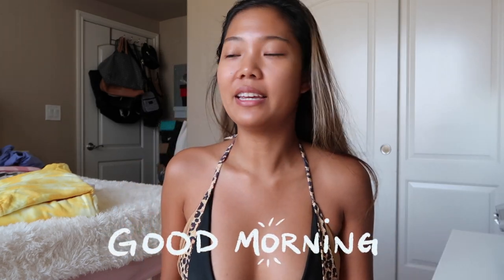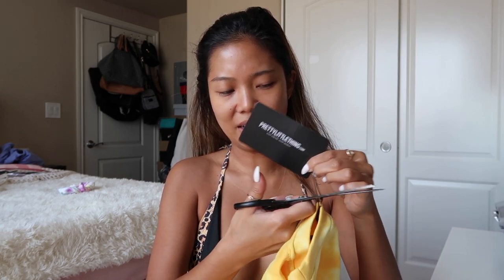I just finished packing my stuff for the beach. I'm actually gonna be bringing this yellow tie-dye set that Pretty Little Thing sent me, so I can get a picture later, I guess. And then if it gets super chilly, I have something.